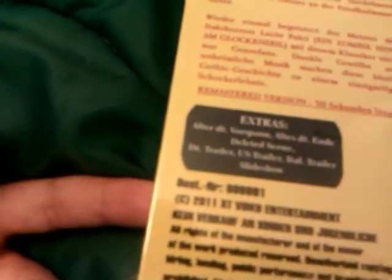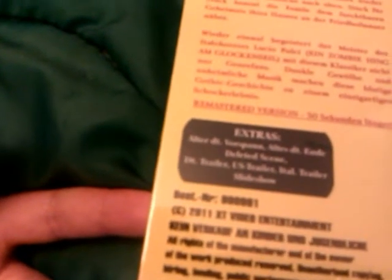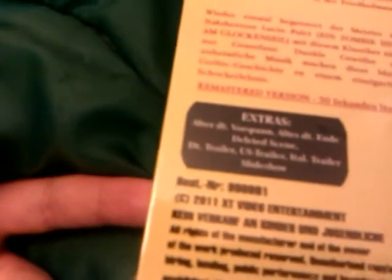I can't quite make out what it's saying, alternate something or other here. I think it's saying alternative end here. Alternative beginning and alternative end. Deleted scenes. Dutch, US trailers, Italian trailers, and a slideshow. This is on XT.